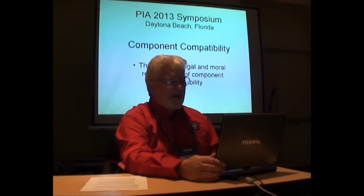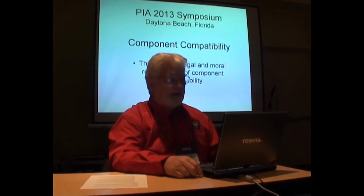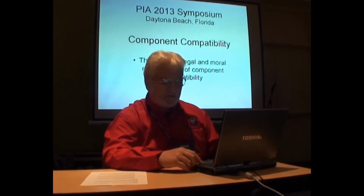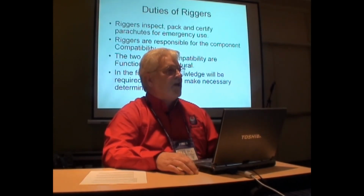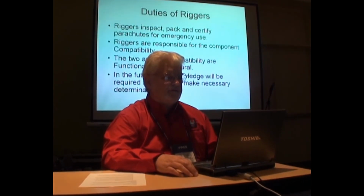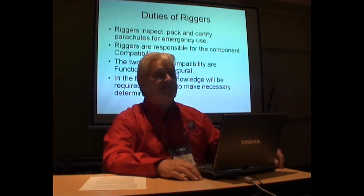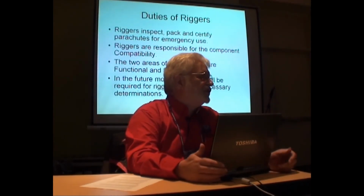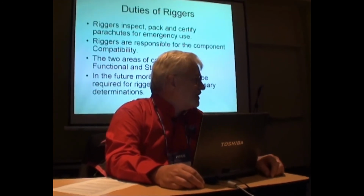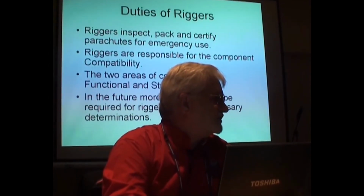Today we're going to look at the compatibility question. We're going to look at 2 sides of compatibility: component compatibility, the physical, legal, and moral requirements of component compatibility, and we're going to talk about the duties of riggers. Riggers inspect, pack, and certify parachutes for emergency use. Riggers are responsible for component compatibility. There is a section in AC 105 that says when you mix or match approved components, any question about the function, safety, or operation of those should be resolved by actual tests. Okay?